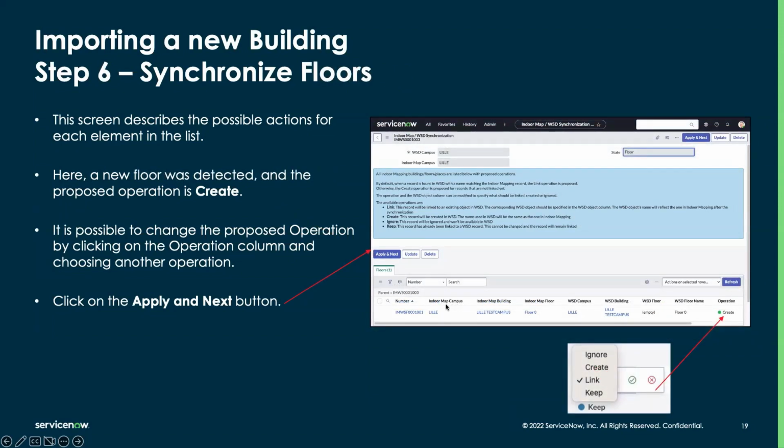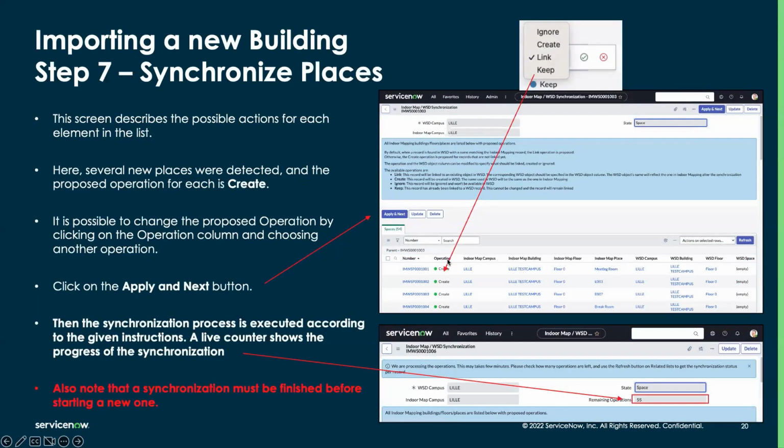It works the same for the floors and buildings, because those floors do not exist in WSD, so they have to be created. So you can see here the data from the Indoor Mapping side. We have a campus called Lille, another one, Lille Test Campus, a floor, and you can see it does not exist in WSD, and we can create it. That's the purpose of the script, and so on.